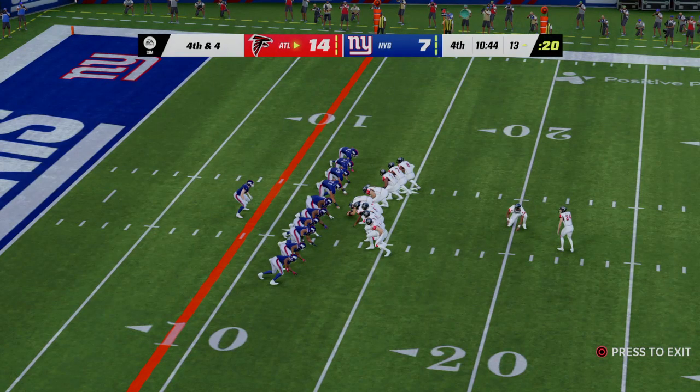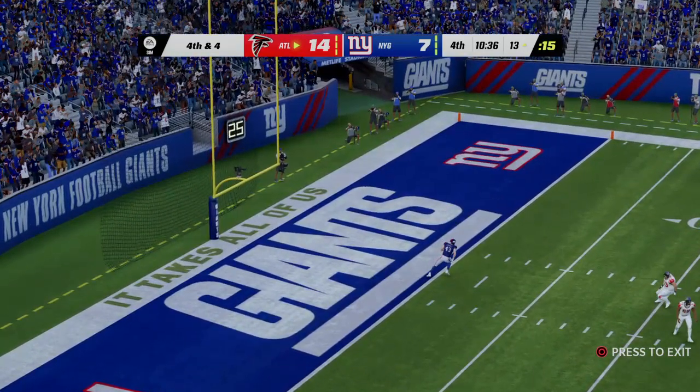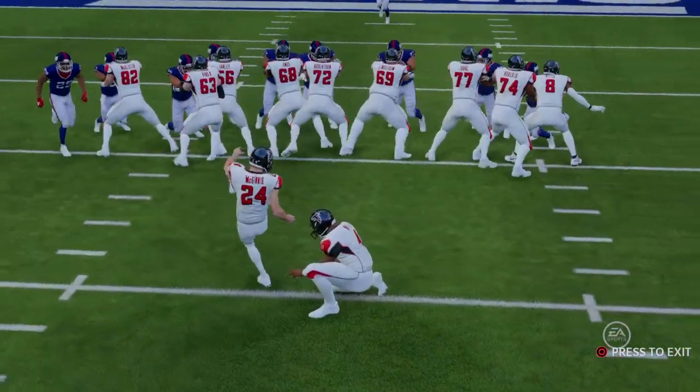So the field goal unit is on the field as this is a big spot right here. This to make it a 2-score game. And his kick is good. And they will move up by 10 now, 17-7.